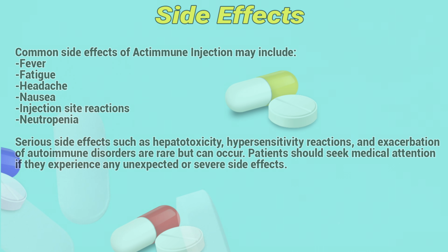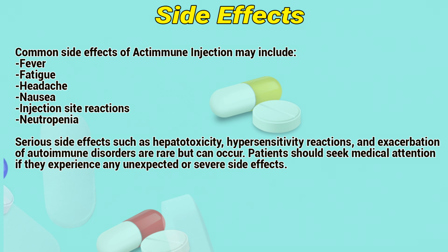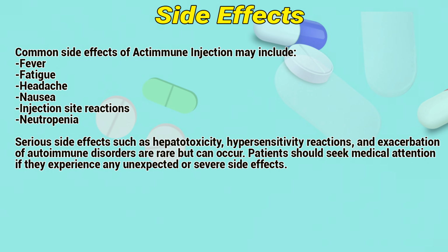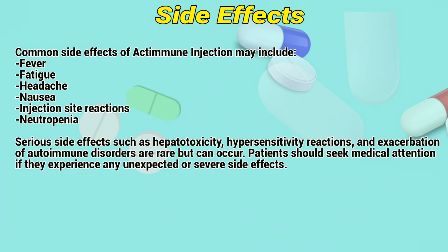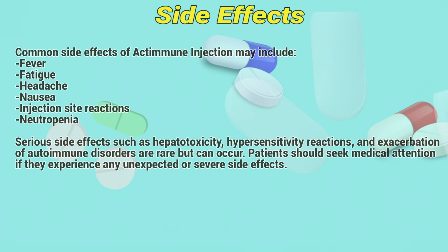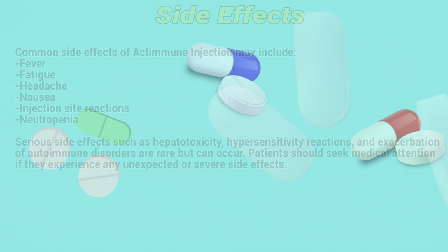Side effects. Common side effects of Actimmune injection may include fever, fatigue, headache, nausea, injection site reactions, and neutropenia. Serious side effects such as hepatotoxicity, hypersensitivity reactions, and exacerbation of autoimmune disorders are rare but can occur. Patients should seek medical attention if they experience any unexpected or severe side effects.